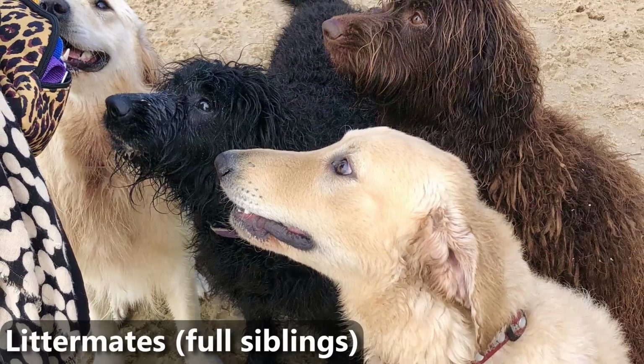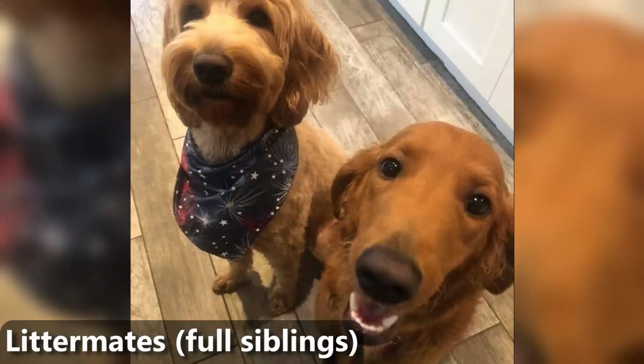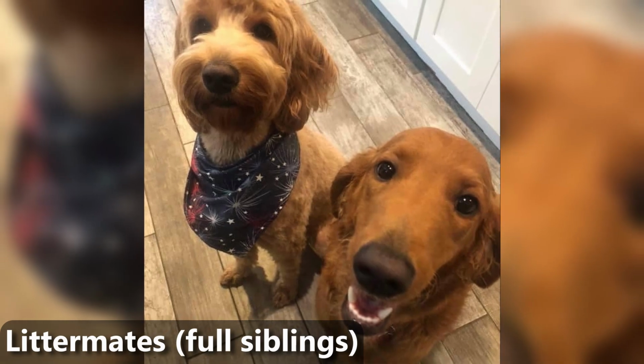From what I've seen, there is a lot of variation, and that variation can be seen even within a single litter of puppies. These are litter mates. And these are litter mates too.